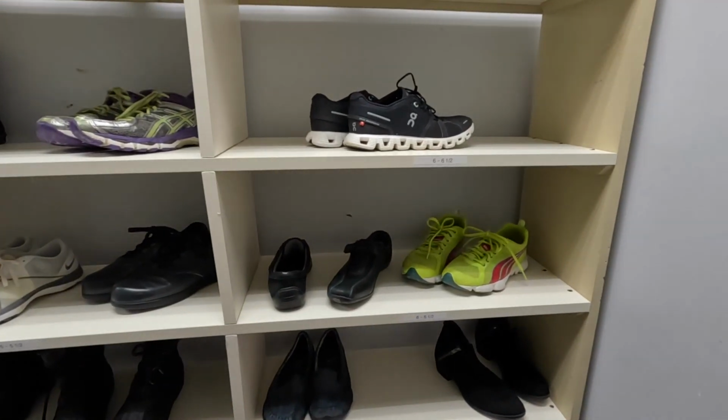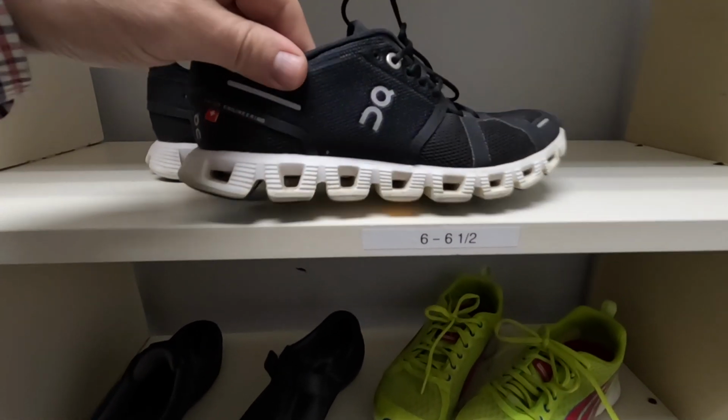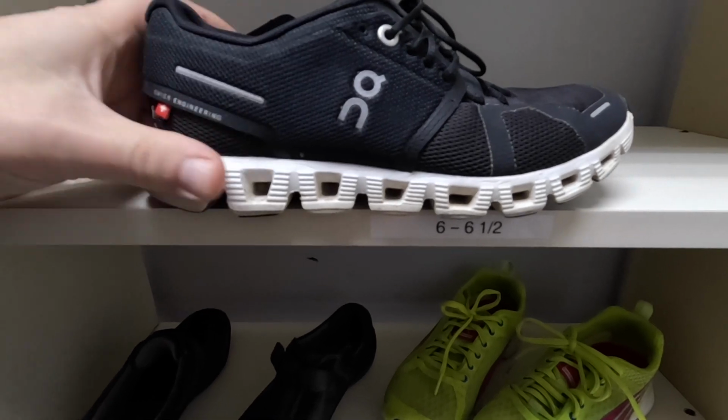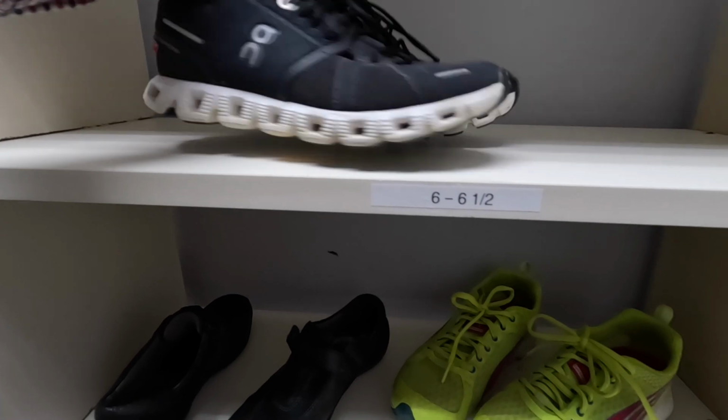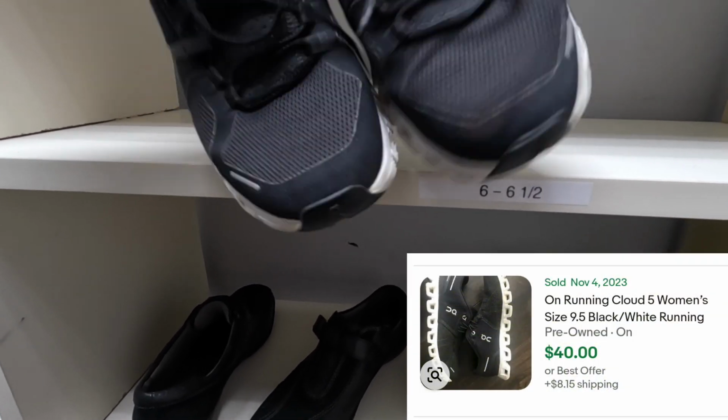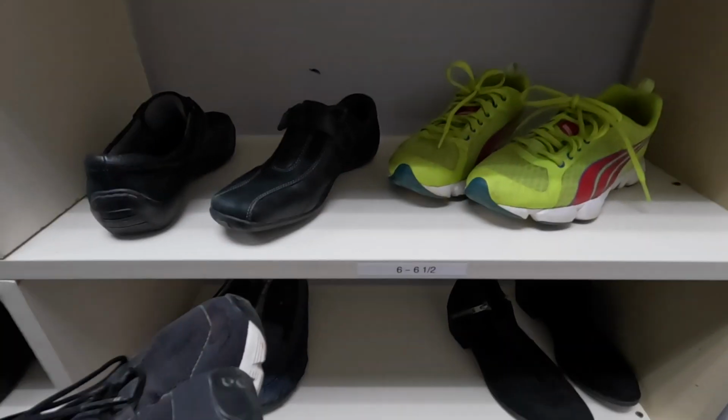So over here in the shoes, you can always spot On Clouds by the weird soles. So these are going to be $6. Should be able to get about 40 for those. There's no holes or anything, so it should be good.